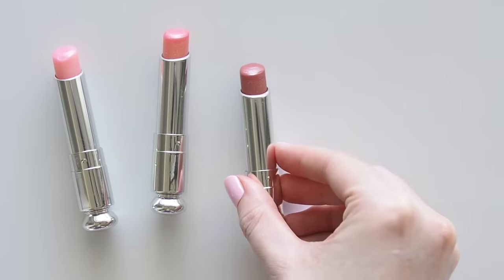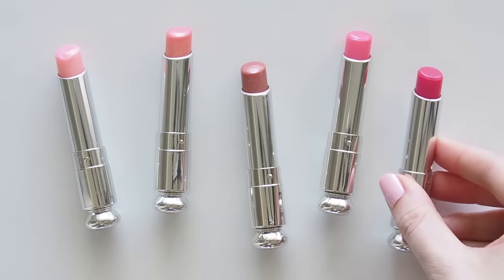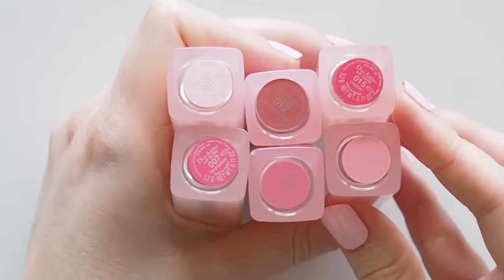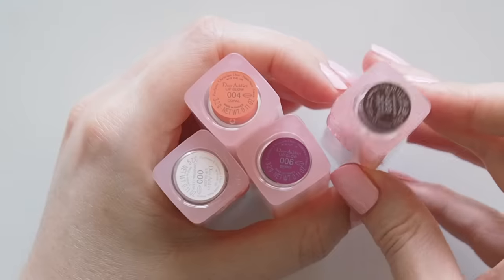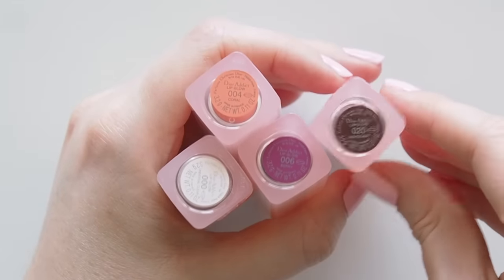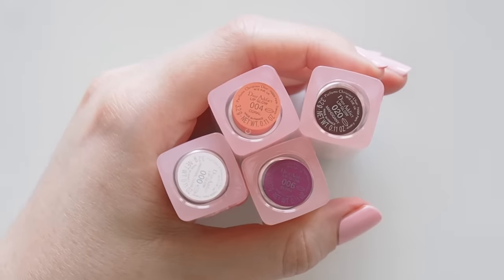Overall, the Lip Glow range has a big pink personality. I'd put the original pink, raspberry, ultra pink, rose gold, rosewood, and cherry in the same basket. Clear, coral, berry, and mahogany are easier to differentiate, so I hope future shades will stand out from the crowd too.